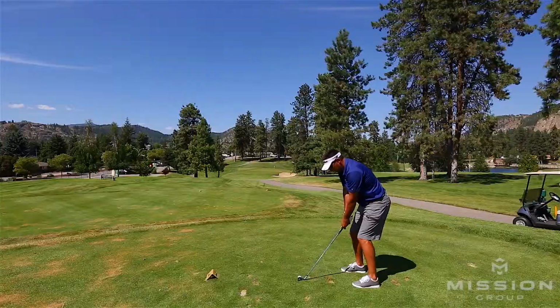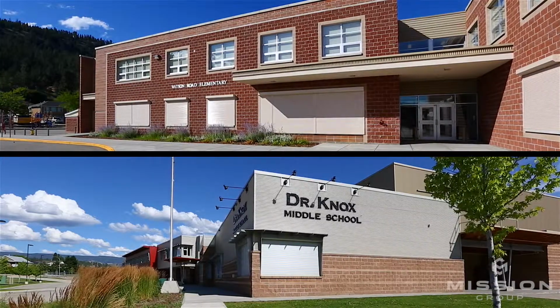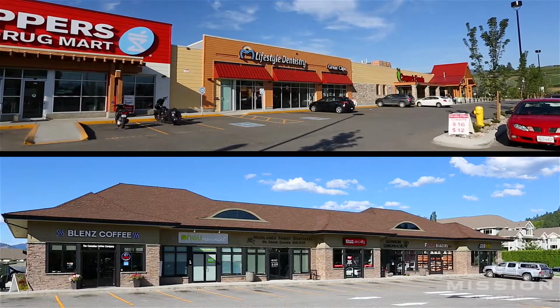You'll also enjoy the close proximity to golf courses, schools, and shopping centers that are all within a 5-minute drive of Winsome Hill.